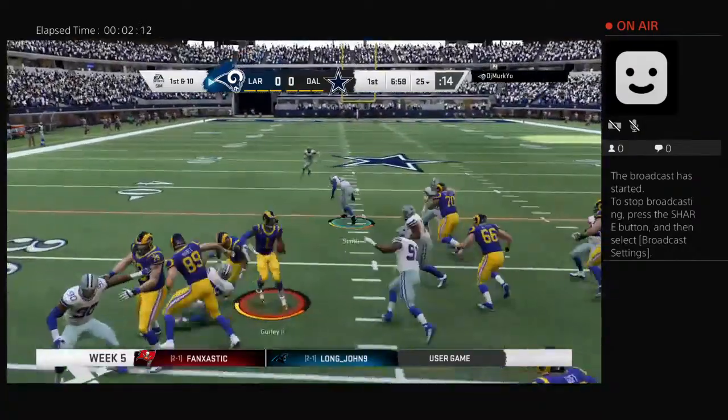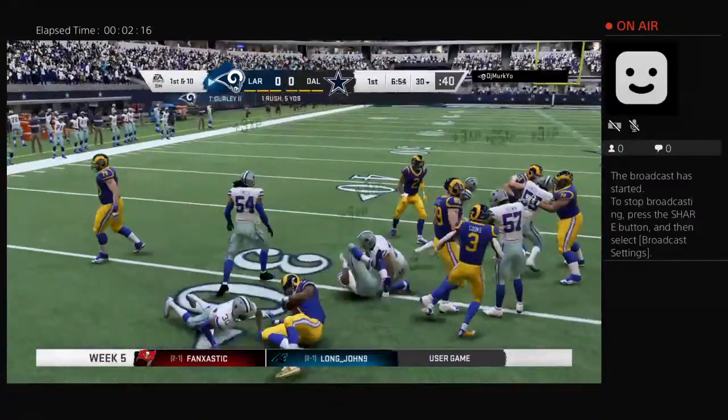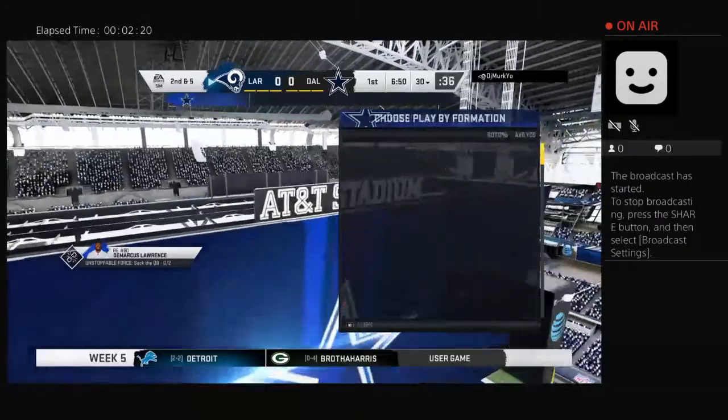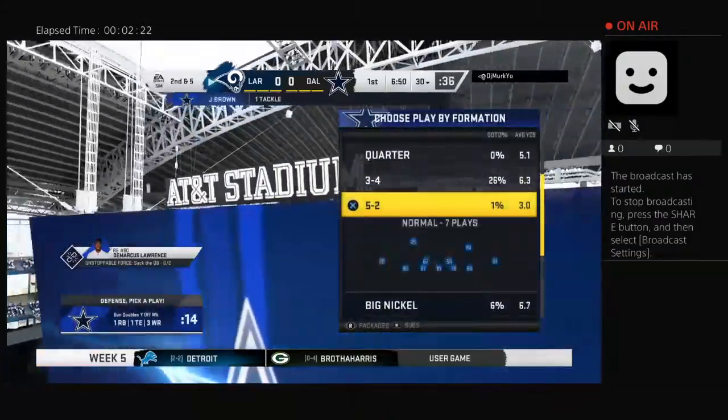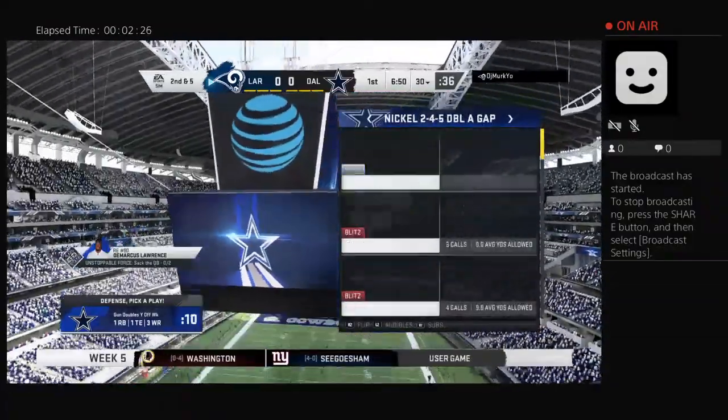Now the first carry here for Todd Gurley. And he'll get this from the 25 to the 30 for a pickup of 5. All right, Brand, I know we're in the early going here, but those kind of runs, they're going to open up a world of opportunities for this offense going forward.